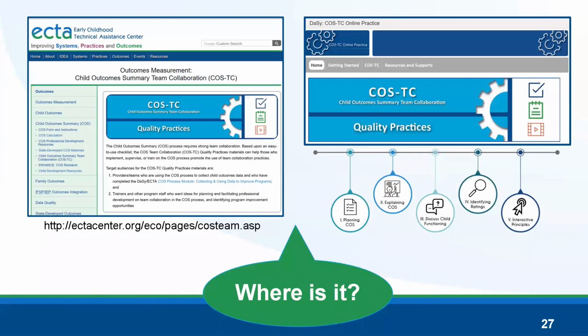And shown here on the right side of this slide is just a visual illustration of what the online practice looks like and how you can work through the COS-TC checklist and the quality practices, which are organized around 5 different sections. And you can go through each section and review the checklist items, learn a little bit more about them, why they're important, what they look like, and then actually observe a video, and you can rate the video and then get feedback on the video as well. So certainly a robust training project, and certainly a resource that we're finding very useful in our program, and I understand some other programs are experiencing similar success with that. So that's kind of exciting.